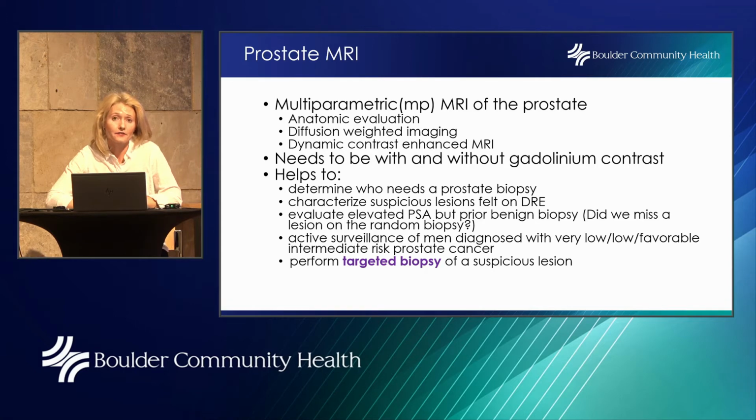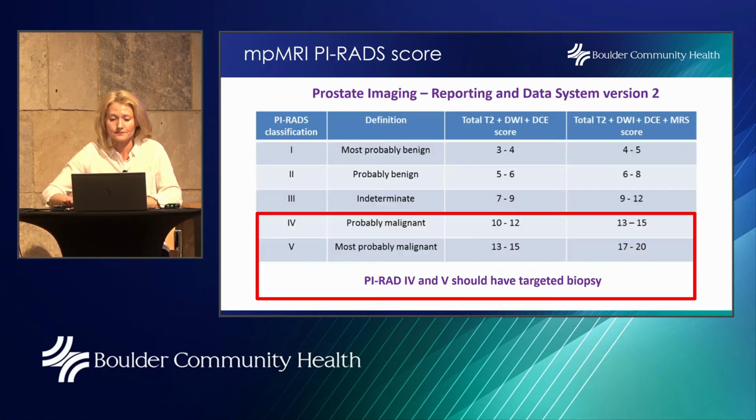Also, I use it for active surveillance for men that have low-grade prostate cancer, and we're just watching it, and we're seeing if those lesions change over time, and we're rebiopsying those lesions in about 18 months to 2 years to see if there's more aggressive tumor. And also, I'm going to talk about what we do with the MRI in terms of biopsy. We do a fusion-guided biopsy, and we will do those in my office about once a month.